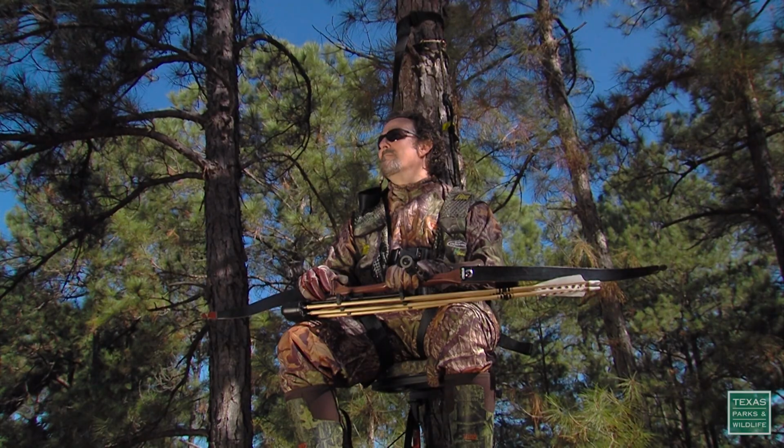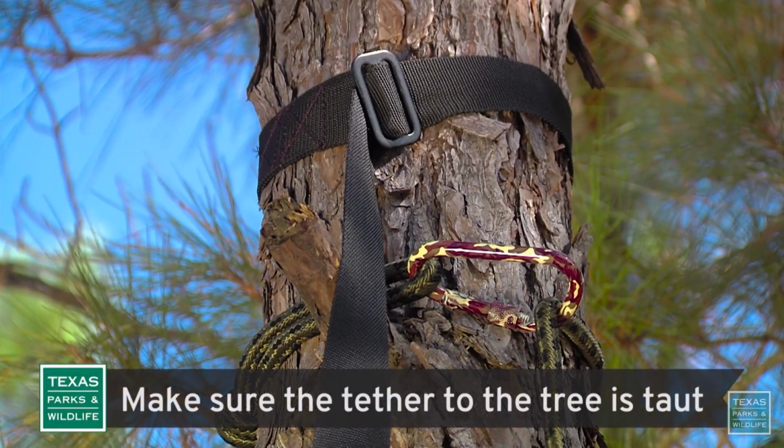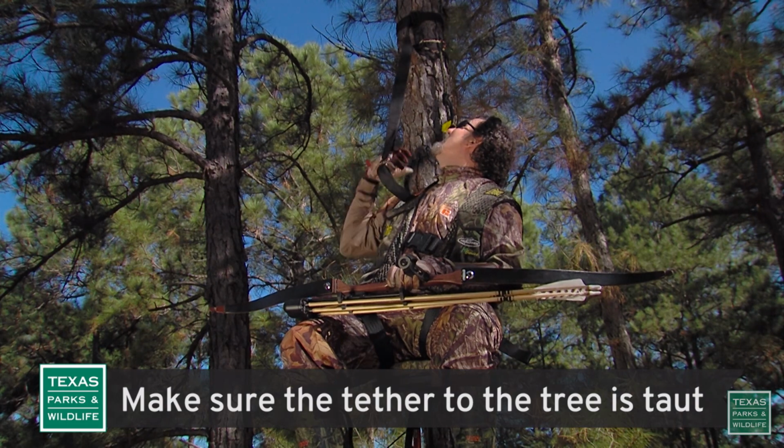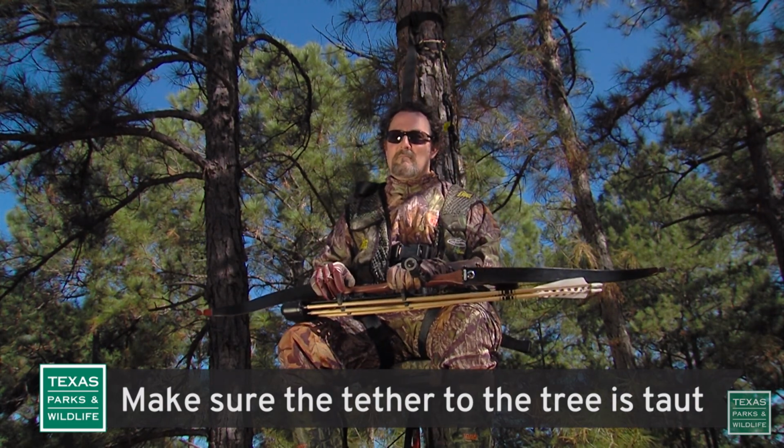Now when our bow hunter is in the stand, he wants to make sure that the tether to the tree is nice and taut. If he does happen to fall off the platform, this will keep his legs near the platform so he can simply step right back on.